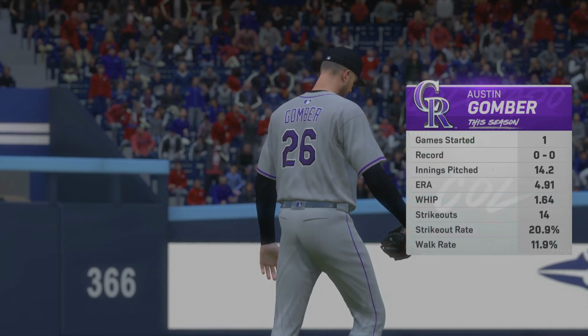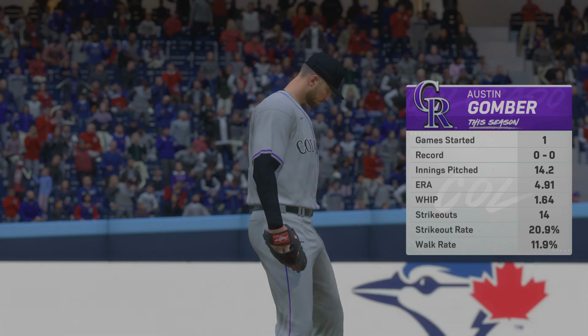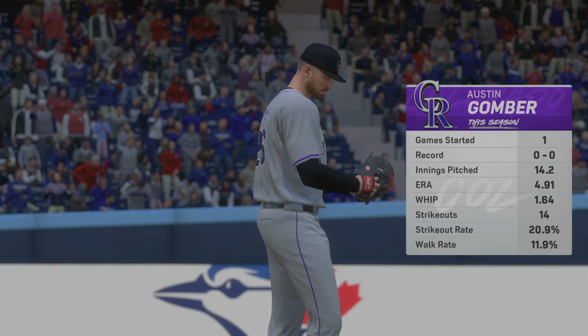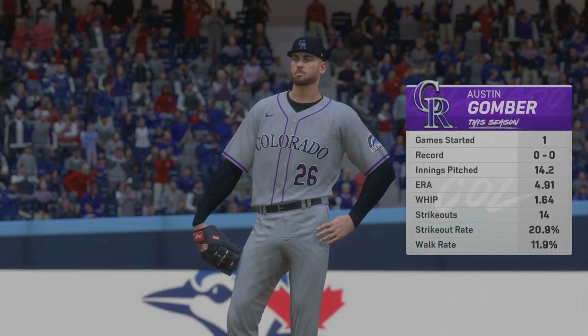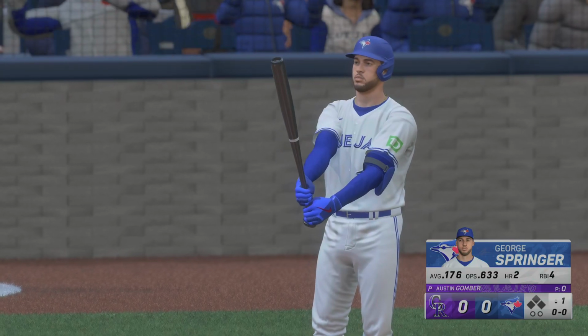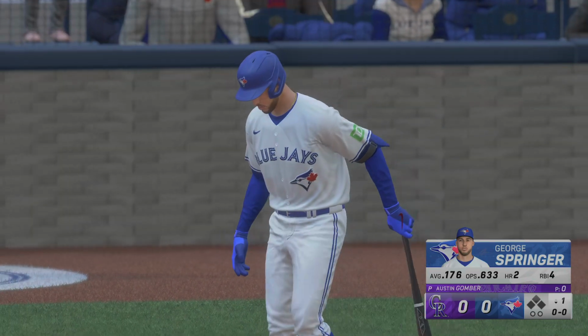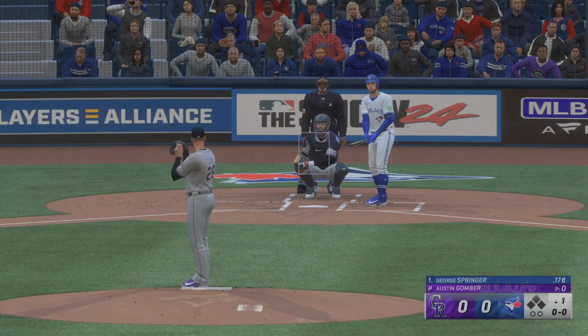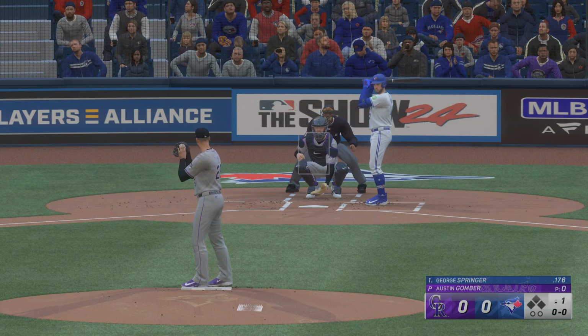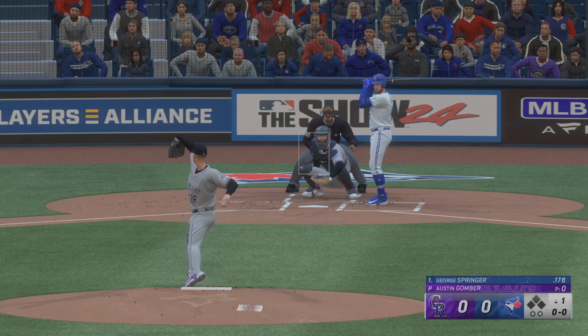Back here at Rogers Center, and on the hill, the lefty, Austin Gomber. Chris, what should we keep an eye on here with him? It's always interesting to see how he utilizes all of his pitches and how many of those he has a good feel for on that given day. When he's right, he's really able to keep hitters guessing, and all of his stuff seems to be coming out of the same arm slot, the same tunnel, and that can make life very difficult on his opponents.